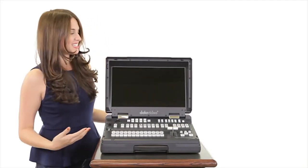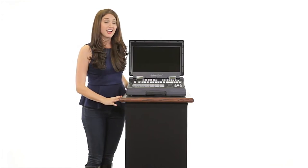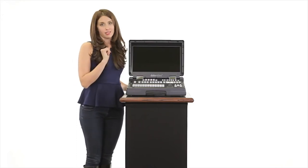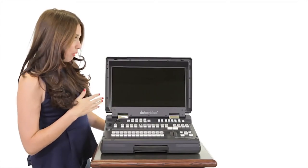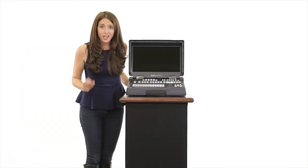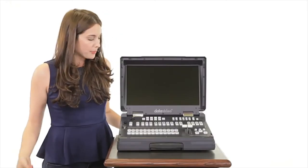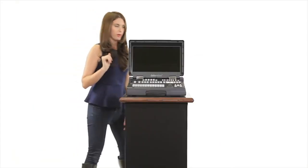Ta-da! Isn't it beautiful? You guys, this is my switcher. It has up to 12 inputs: SDI, HD-SDI, HDMI, and composite. I don't know what more you could want. We've got a 17-inch monitor, control panel, intercom system with up to 8 channels. All you have to do is plug in your cameras and shoot. It's all right here. It's my favorite part.